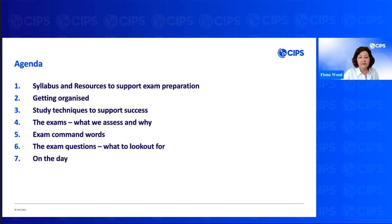Then Kirsty's going to tell us a little bit about some things to think about, what to look out for in the exam. And then she's going to hand back to me, and then we'll do a wrap up, thinking about how we get ourselves organised for the exam day itself. And then we're open to you to answer any questions that you have.